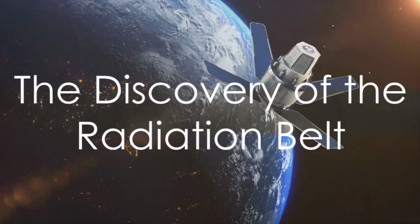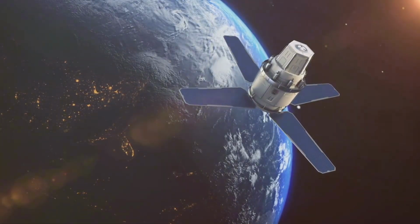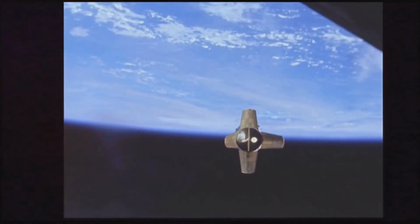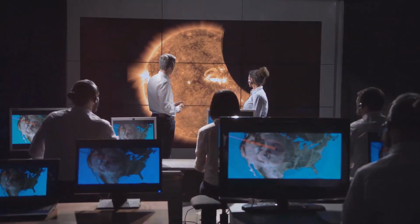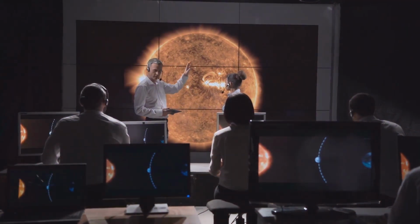The Van Allen radiation belt, a phenomenon unknown until the dawn of the space age. This mysterious feature of our planet, a pair of enormous belts of radiation, was discovered in 1958 by a brilliant scientist named James Van Allen. Van Allen and his team made this groundbreaking discovery using data gathered from the Explorer 1 and Explorer 3 satellites.